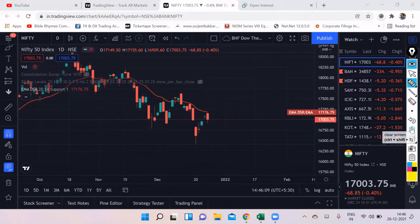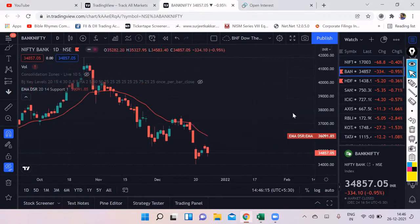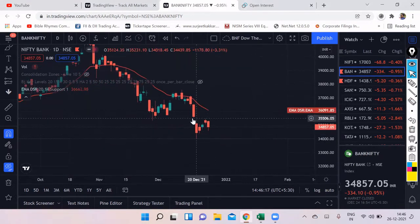So let's look at Bank Nifty also on a daily time frame. Bank Nifty is weaker than Nifty, because Nifty at least showed some sharp bounce, but Bank Nifty is still not able to even fill the gap, which is around 35,540 area. If it reaches that area, the gap will be filled, but it did not even go till that place. I think there's about 70-80 points gap yet to be filled.